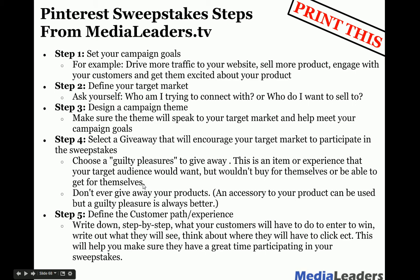Pinterest sweepstakes for success. You can print this, but I want to walk you through it real quick. Step 1, we're going to set some campaign goals. Our goal is going to be drive more traffic to the website, sell more products, engage with your customers, and get them excited. Step 2, we're going to define the target market. Step 3, we're going to design a theme around the campaign. Step 4, select a giveaway that will encourage your target market to participate. Step 5, define a customer path experience. All right, you can take a quick screen grab of this if you want. You can always come back to the video as well.